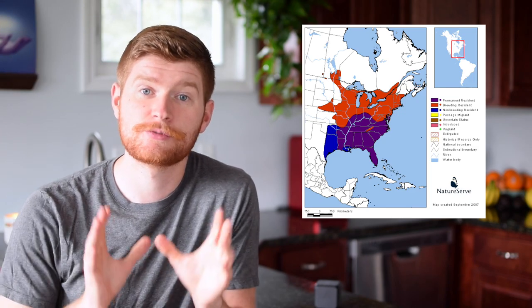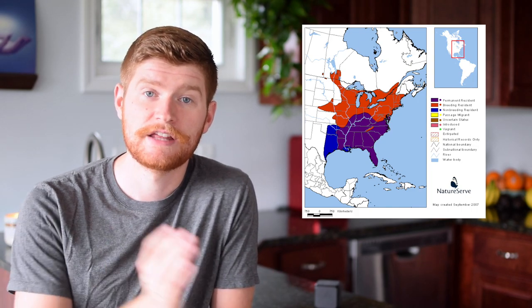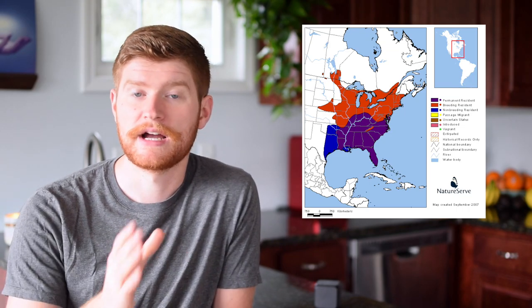Those more northern states, we're going to get the Eastern Towhee in the summertime. Really the southeast and the mid-Atlantic is going to have the Eastern Towhee year-round, and the southern parts like Texas might have the Eastern Towhee during periods in the winter.